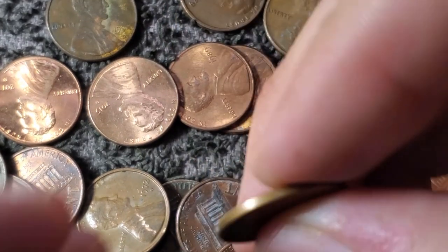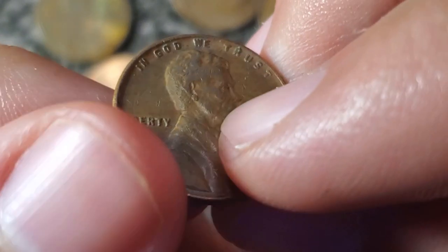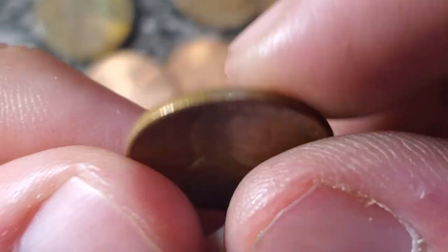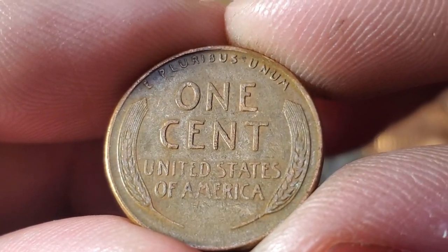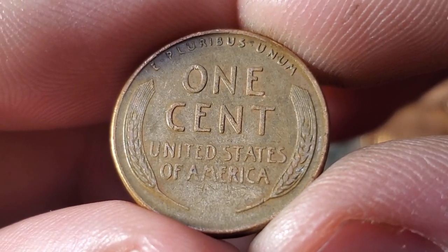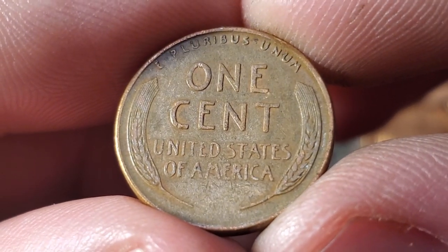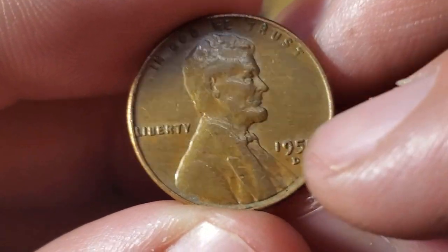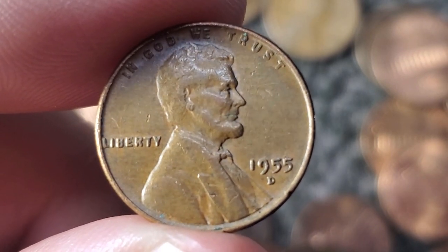Roll number 39 just gave me my 10th wheat penny. Wheat penny number 10 is a 1955 Denver. We're not finding anything old, guys, but we are finding some wheat pennies, so I am happy. And I'm almost done. I have 11 rolls left in box number three. Like I said, this is probably going to be a longer video. I have three more penny boxes to go through after we finish box number three. So plenty more chances at some good finds. But wheat penny number 10 in box three here, 1955 Denver.